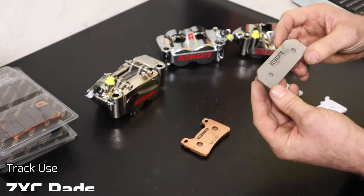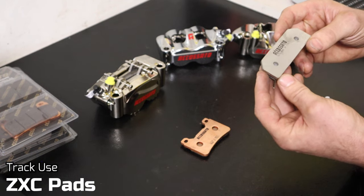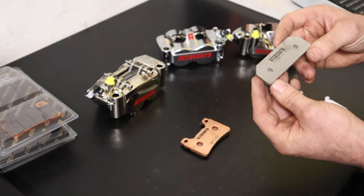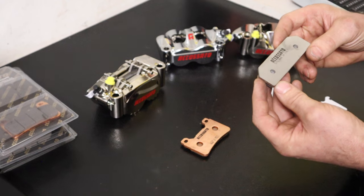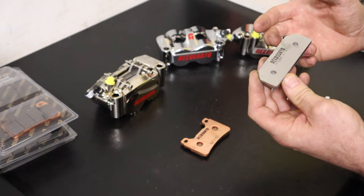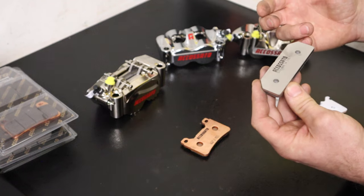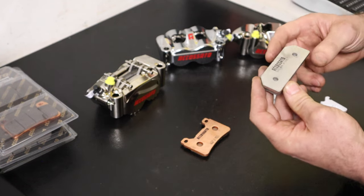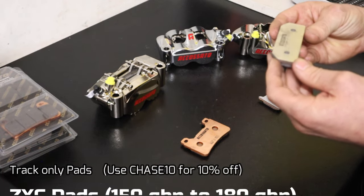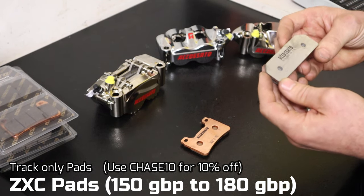This is ZXC compound. So these are really good for high temperature club level racing. We've raced on these at BSB. We've run multiple club championships with these pads. They give a much more progressive feel. The more you squeeze with these pads, the more biting force you get, the more power you feel. Whereas opposed to a sintered pad where you get that instant bite, but it doesn't build up with lever pressure. So these are really good for that. Two pad caliper, these retail at £150. Four pad caliper up to £180.